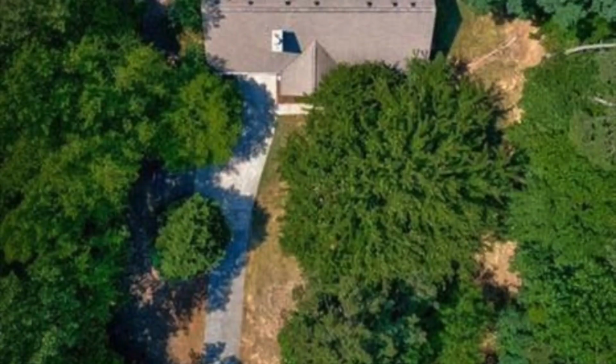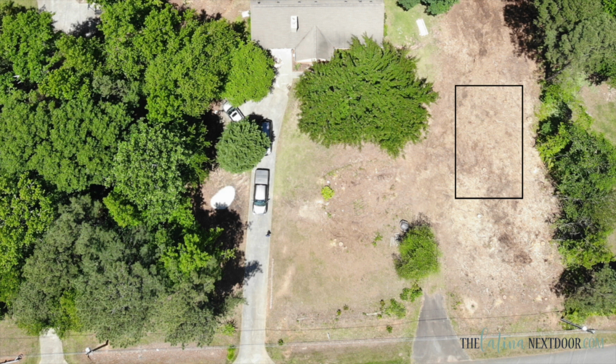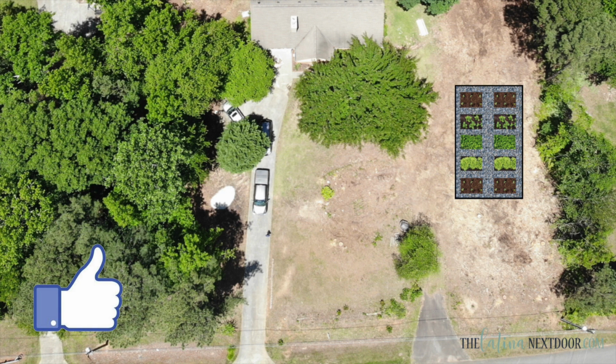So here's a shot of this before. This was one of the images that was used for the listing of the house. And this is what that same area looks like now. Now what I hope to eventually do is create a raised garden area right there where you see on the screen. This area gets so much sunlight now and it's the perfect spot for a vegetable garden.